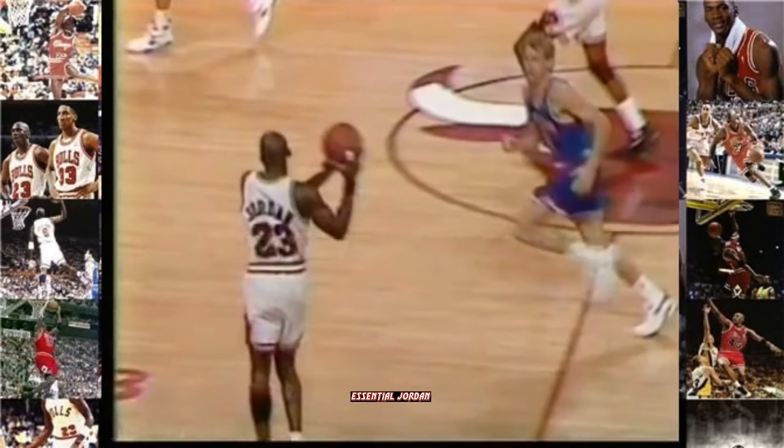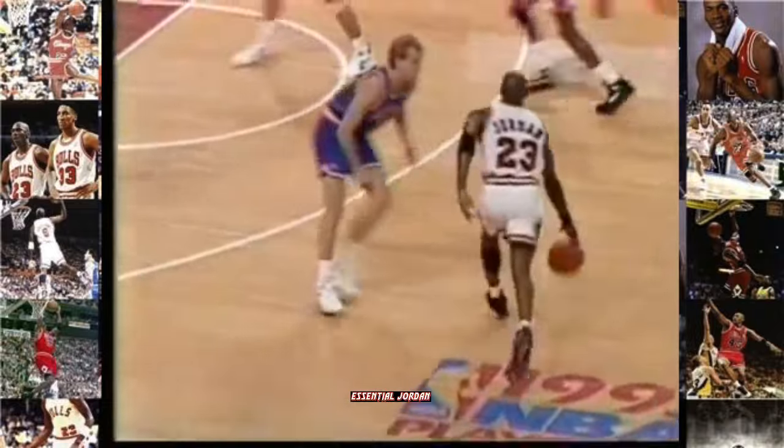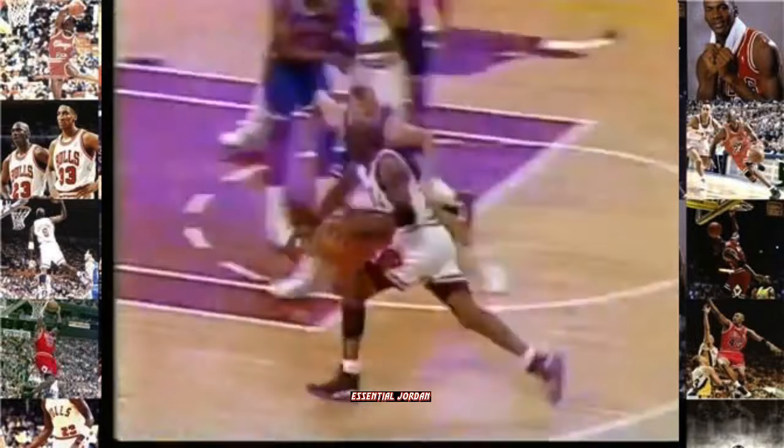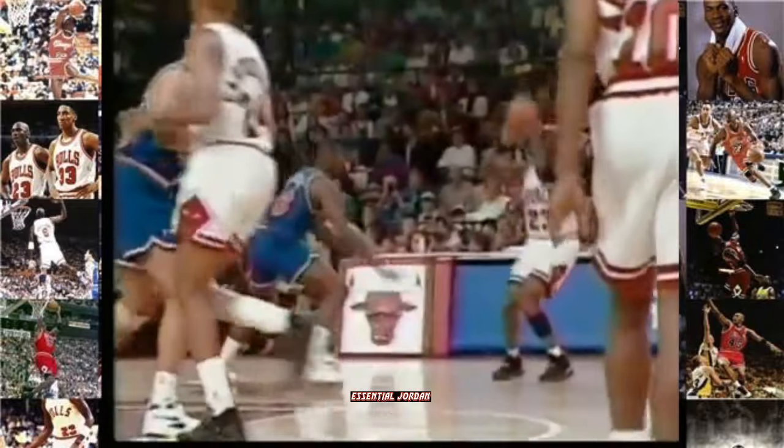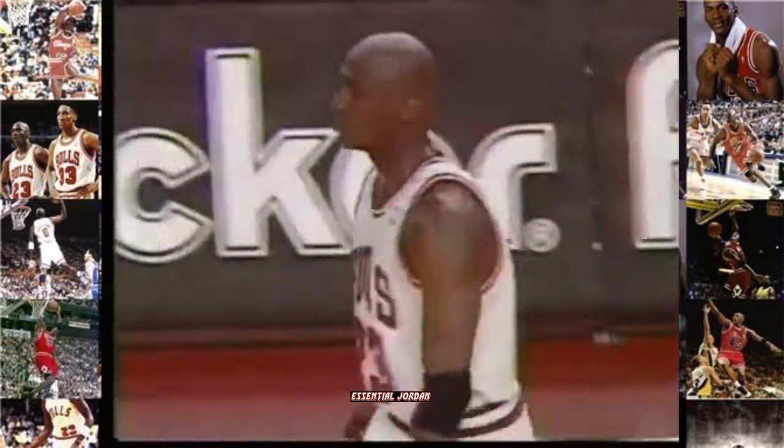Jordan, you just simply have to try to run some help at him. You'll see him just take Craig Ehlo off the dribble right here. Look, no one gets to him. No one makes a real strong attempt to block the shot. Nothing that makes him change it up. And then watch right here. Mike Sanders once again matched up against Jordan. The first time he took him right to the hole. This time Sanders has to back.